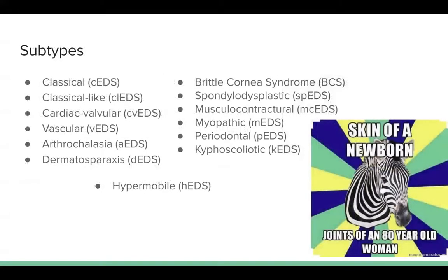The subtypes of Ehlers-Danlos are classical and classical-like Ehlers-Danlos, which have the most common features, and we'll go over those in another slide. You have the cardiac, valvular, and vascular, which affects the cardio system, and that one can lead to a lot of heart attack and blood pressure issues and strokes and other blood issues. Arthrochalasia is characterized by hypermobility and frequent dislocation of your joints.